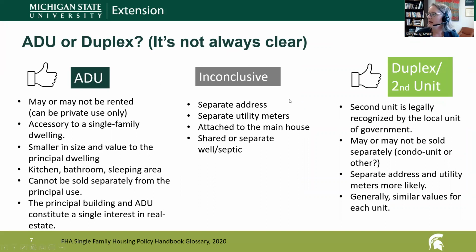And so in thinking about the ADU or duplex, it might not always be clear, but the ADU may or may not be rented, and it could be for private use only. A fundamental aspect is that it's typically accessory to a single family dwelling, but we'll talk more about that because there are other kinds of accessory housing related to employment. They tend to be smaller in size and value than the principal dwelling. They are a dwelling unit. They're typically not sold separately either. They come as one real estate interest along with that principal dwelling.